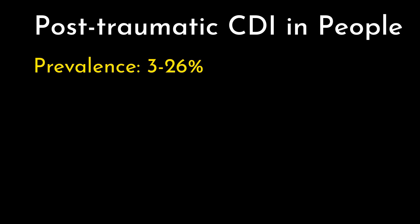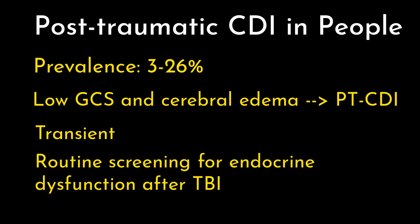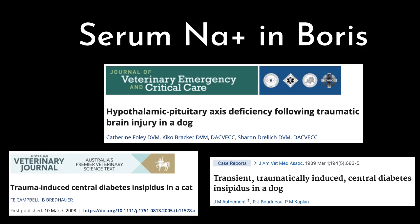Post-traumatic DI is well described in human TBI patients. Prevalence of acute CDI in adults is estimated to be within the 3 to 26% range according to numerous clinical trials. It's been shown that a lower Glasgow Coma Scale and cerebral edema on imaging may be independent risk factors for developing CDI post-brain injury in people. In human patients, it's often a transient disorder that resolves within several days, weeks, or months. Since not only vasopressin release may be impaired, routine screening for endocrine dysfunction following TBI is gaining favor in human medicine. What about the evidence of post-traumatic CDI in veterinary medicine?